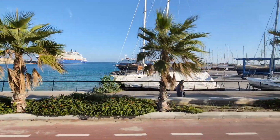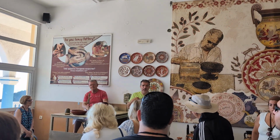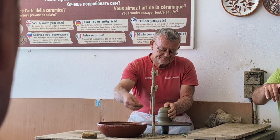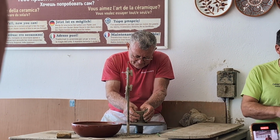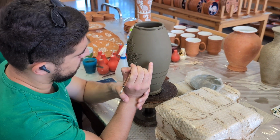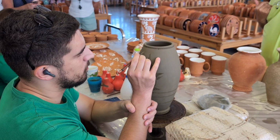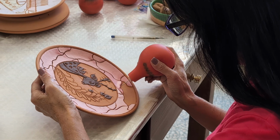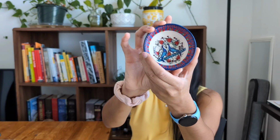We started this tour by going in a bus up to the top of the island, as per usual, to see a pottery demonstration with a family that only makes pottery. We watched the family business create a vase, carve the designs in, and paint them. It was really cool to see the son of the owner carve the designs in, because apparently he's one of the greatest freehand carvers in Greece. And then we saw the lady use a little squirt bottle to fill in the designs that the son had carved in. I ended up buying a little cup that has peacocks on it from this pottery demonstration area.